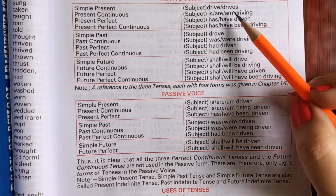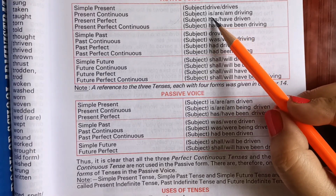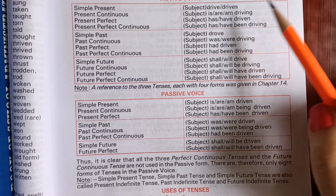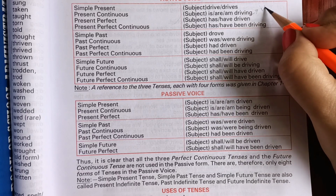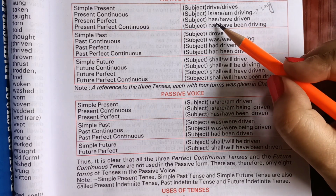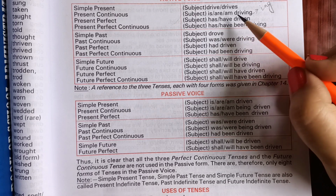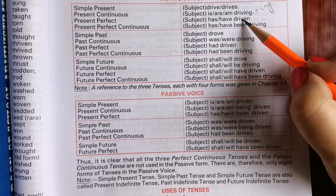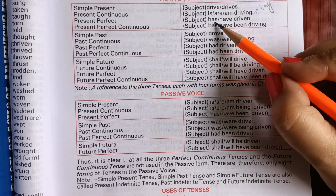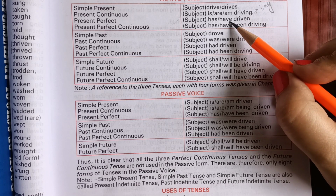Now, simple present tense, drive or drives. They drive a car, he drives a car. Present continuous tense, is, are, am, driving. Your ing words. Okay? Ing. She is driving, they are driving, she was driving, they were driving. Next, present perfect, has, have, driven. She has driven and they have driven, depending on the number. If it's a singular number, you will put has. If it's a plural number, you will use have.